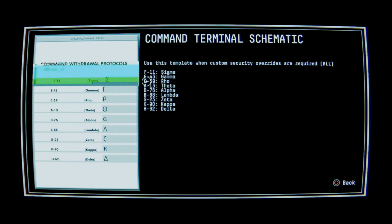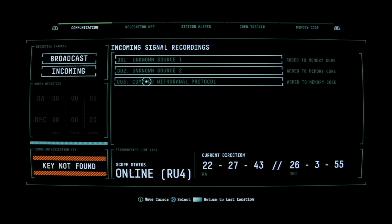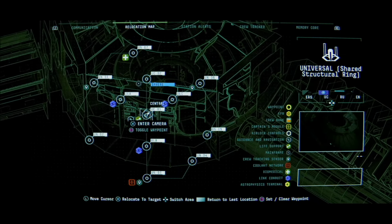Use this template when custom security overrides are required. F11 Sigma. So what they say is Sigma, Gamma. No, Sigma, Alpha, and Delta? I believe that's what they said. If I'm remembering right.